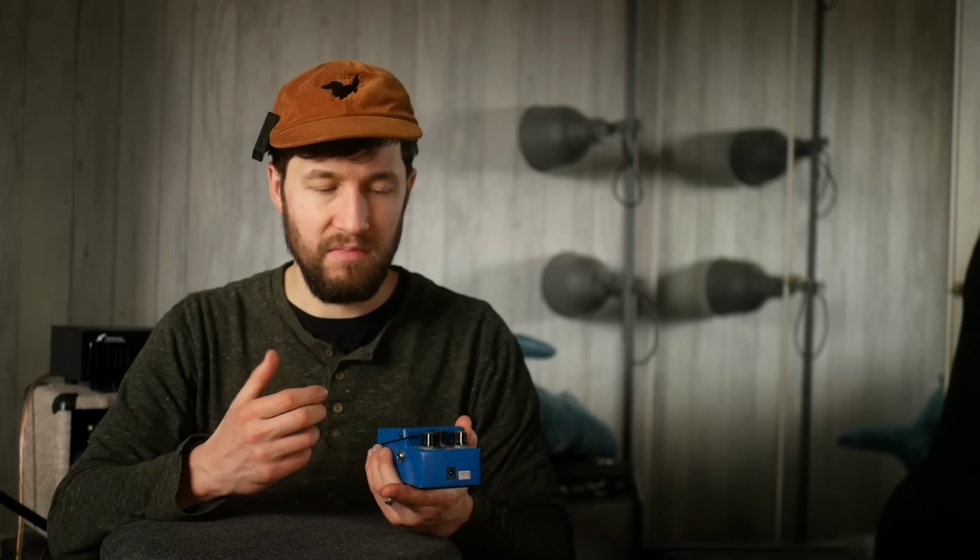But yeah, the Boss Blues Driver, a really versatile pedal, can do the transparent gain boost thing beautifully, or you can crank the gain and get some really great tones out of it and plenty of gain. It has quite a lot of top end, and as I say, that's why that tone starting point for me is more like 9 o'clock rather than 12 o'clock. But a great sounding pedal.